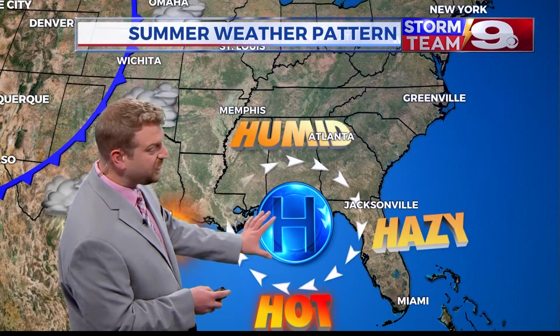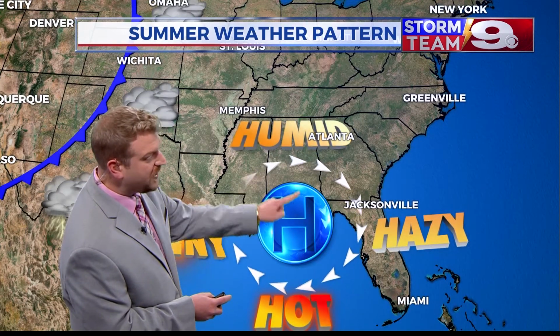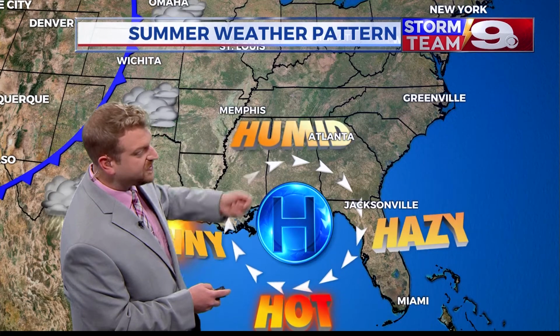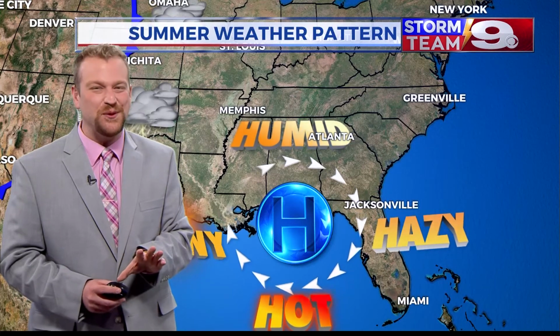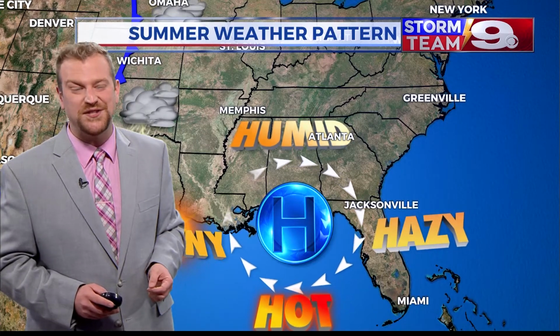High pressure, typically positioned down to our south during the summer months, can spin up some Gulf of Mexico moisture, which is very warm, and on the wings of those southerly winds, it can send it our way, creating some air you can wear, if you will, on most days. An uncomfortable atmosphere, very sticky and very soupy outside is oftentimes how we find our summer months to be.